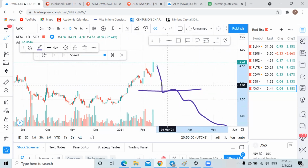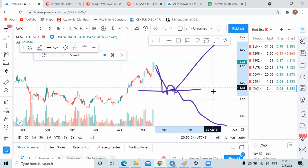Another thing is, does it mean that when the price hits 3.80, it is going to go all the way down? Is it possible that when price hits 3.80, it can recover? Yes, it is definitely possible to recover. But if you ask me, if it's possible to recover, then why did I stop? Why did I take the stop? The answer is very simple, because that is my style.